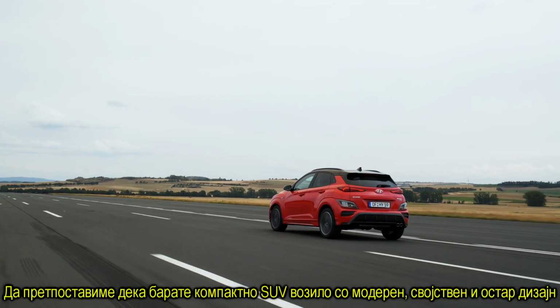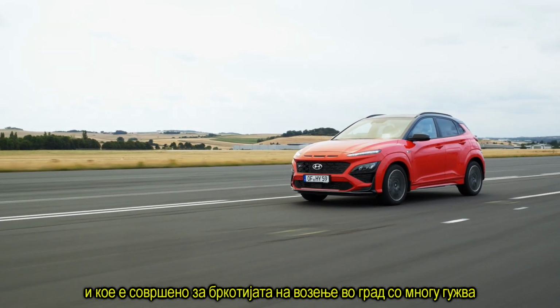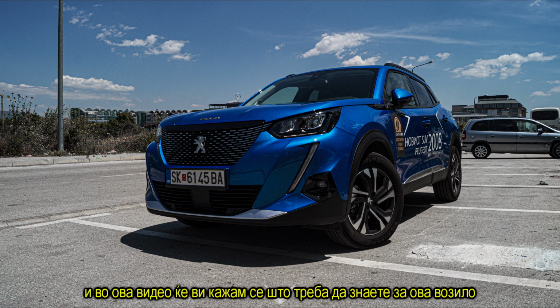Let's say you're in the market for a compact crossover with modern, distinctive, and sharp styling, and one that's perfect for all the fuss of driving around in a crowded city. Well, I just happen to have a contender for you. This is the all-new second-generation Peugeot 2008. And in this video, I'm going to tell you everything you need to know about it.